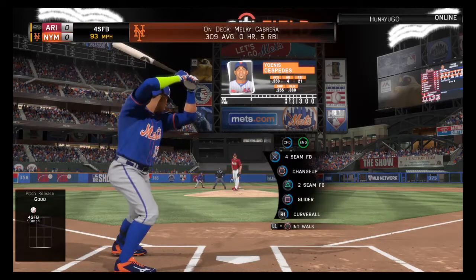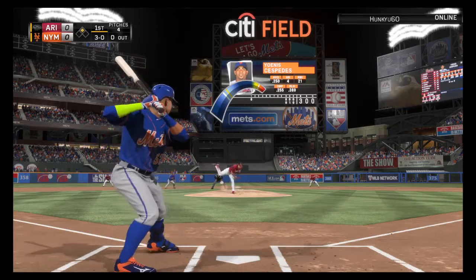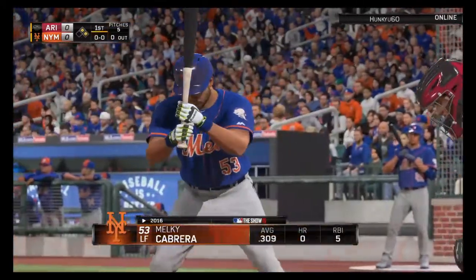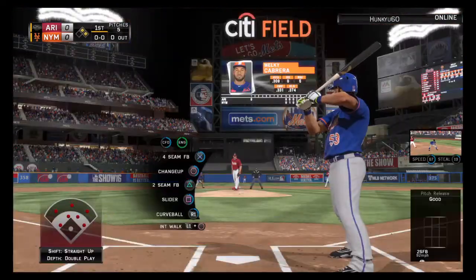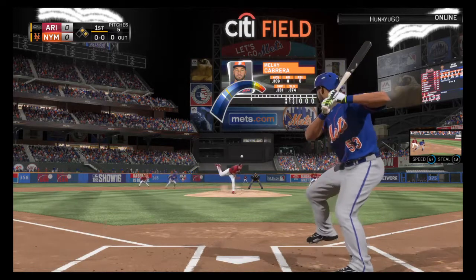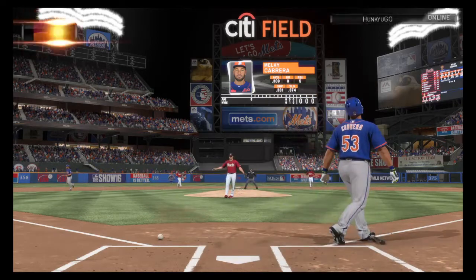3-0 now. Well, be careful not to airmail that thing over your catcher's head. You got to make sure you don't overthrow it. And he misses there for ball 4. So runners are at first and second now with nobody out. Coming to the plate now, Melky Cabrera, and he could give his guys an early lead if he can come through here. And here's a pitch inside, and that got him.